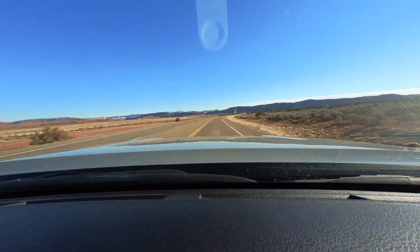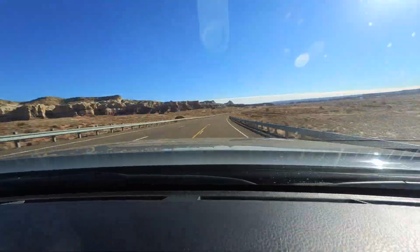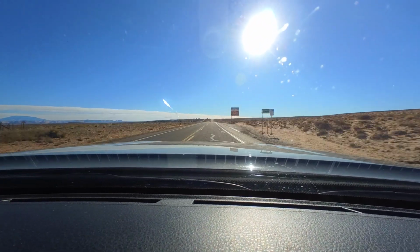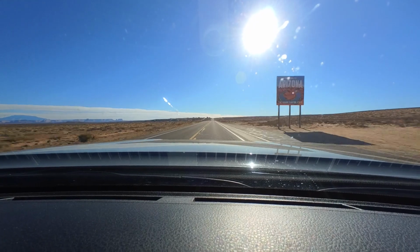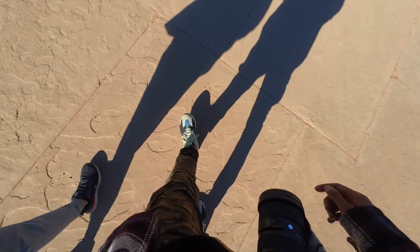After that buffalo encounter, we had a 2.5 hour drive over to the Lake Powell Page area where Horseshoe Bend is located. Pretty long drive, but it was pretty good because we could split it up.